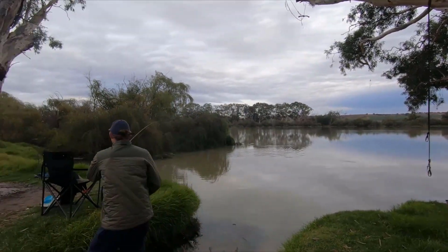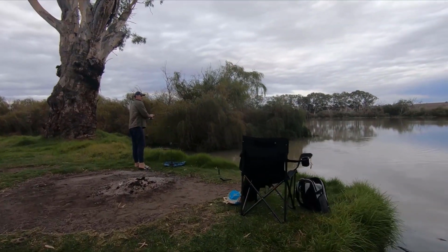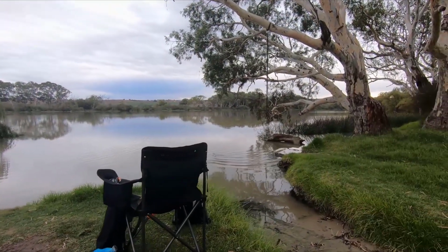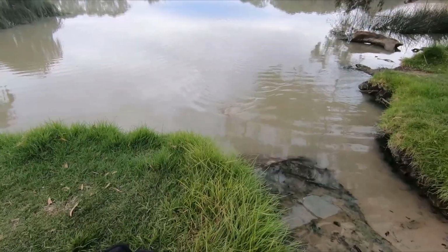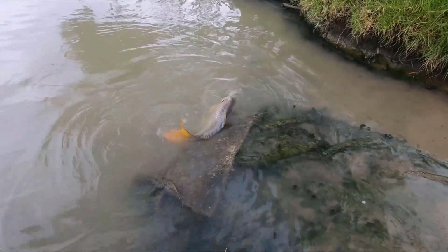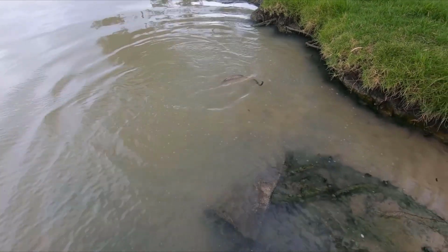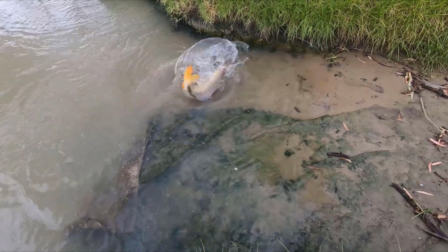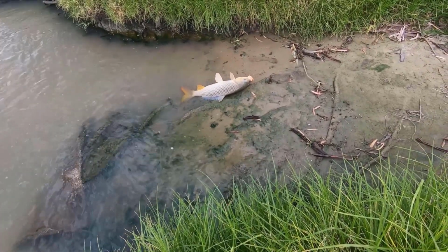Get over this side. Okay, I'll bring him in this way. He is a big carp. Oh, that is huge. That is huge. Slide it up there. Where's the gaff? Where's the gaff?